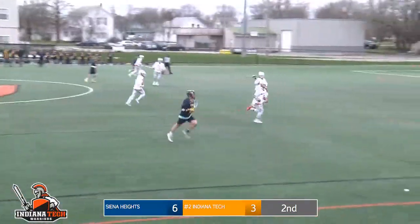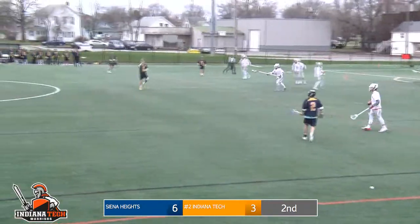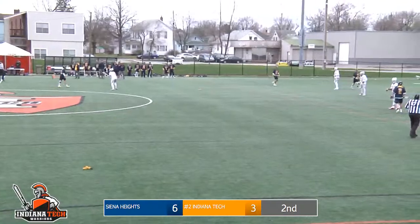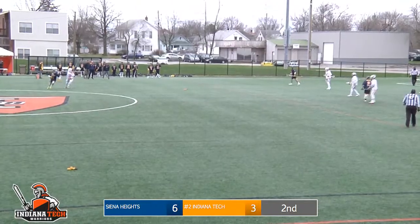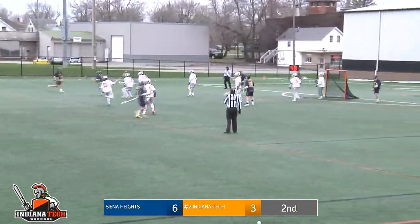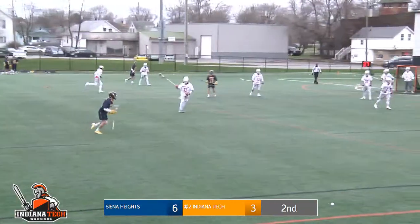Plemons gets it across. Flag thrown, a couple of them out there. Potter, Plemons by Seaman, almost all the way out to the logo, and he gets rid of it. Two minute warning comes through.